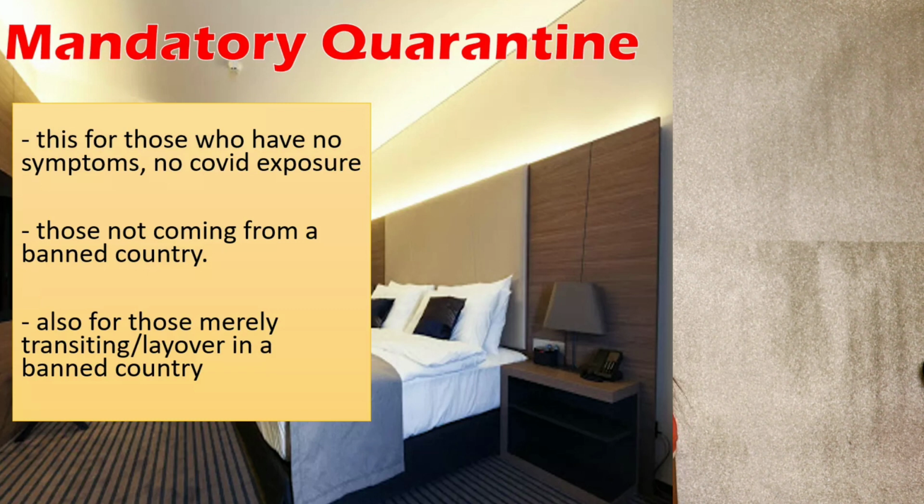So for example, New Zealand, Mexico. And this is also for those who have no COVID-like symptoms, no COVID exposure. And this is also for those who are coming from a country that is not under the travel ban, but they are transiting in a banned country. So let's say, for example, you are a Filipino and you went to Maldives and you transited in Dubai. Let's say in Dubai airport, you only stayed inside the airport. You didn't leave the Dubai airport, and you didn't get clearance from the Dubai immigration. Then you can stay in the mandatory quarantine, okay? You don't have to do the 14 days quarantine in a Stringent hotel, okay? If you merely transit in a banned country.